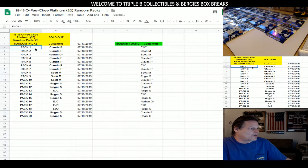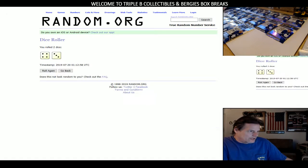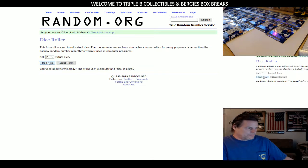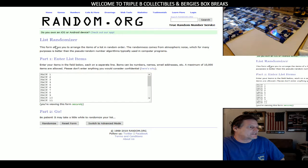Now let's go grab those packs. Pack numbered 1 through 20. From over here, 20 to 1. Go to random.org. We're going to grab 2 more dice. I hate it when it does that some days. 2 more dice. 7 times again. Well, folks, here we go. List. 7 times. Good luck.